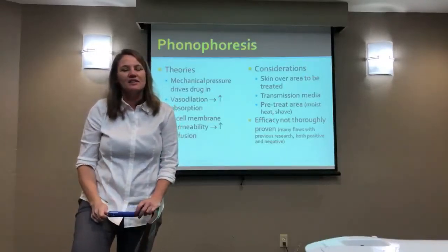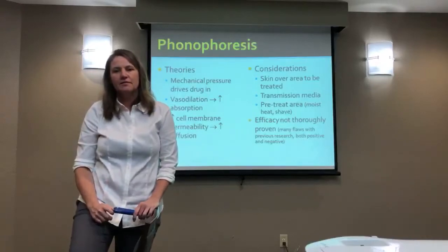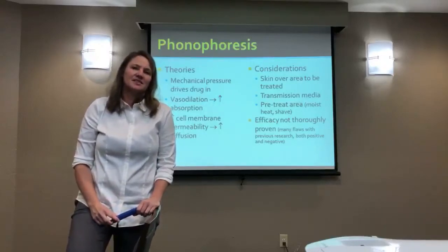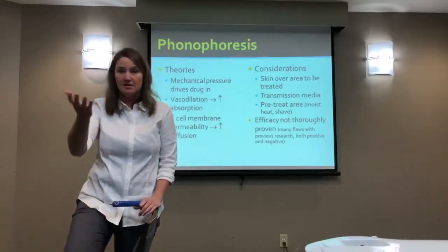Anecdotally, we used to use hydrocortisone on epicondylitis and bicipital tendonitis. And I do think we got good results, but I don't know if we would have gotten the same results without it. So you used anti-inflammatory products over an area that was, theoretically, inflamed.